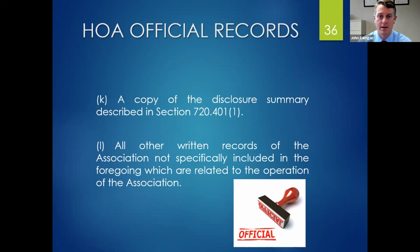Now, if you copy the manager on those emails, they are official records of the association. So we always want to keep our managers informed, but sometimes if the board is communicating to build a consensus amongst the board members, the best thing to do is to have those emails and not put the manager on until a decision has been made, so that it is not an official record.